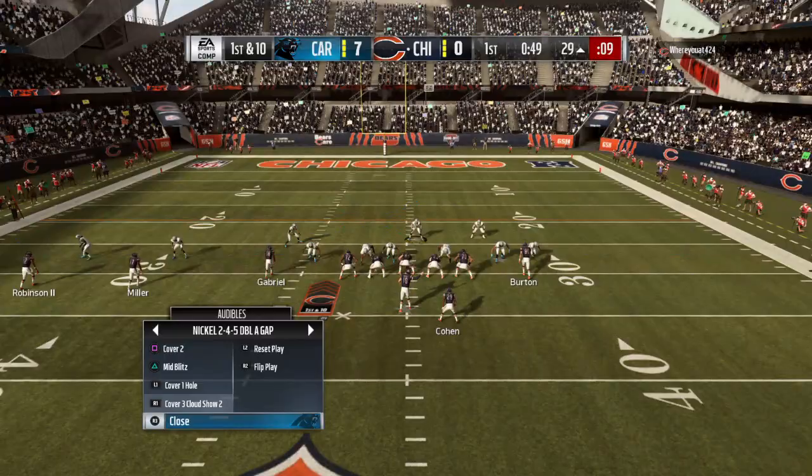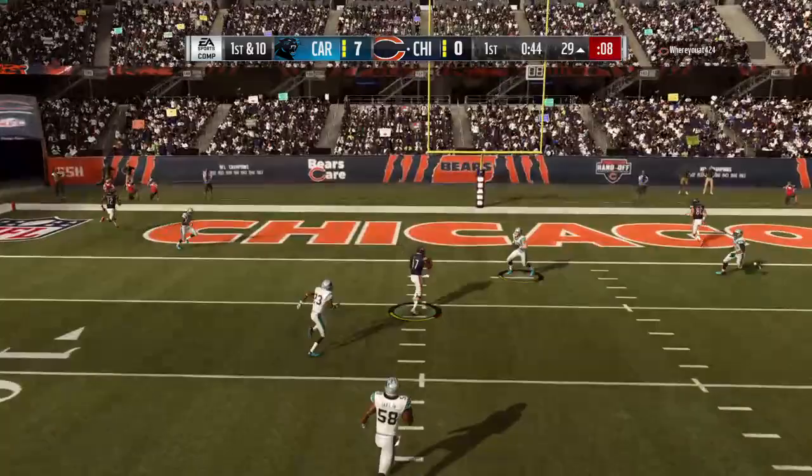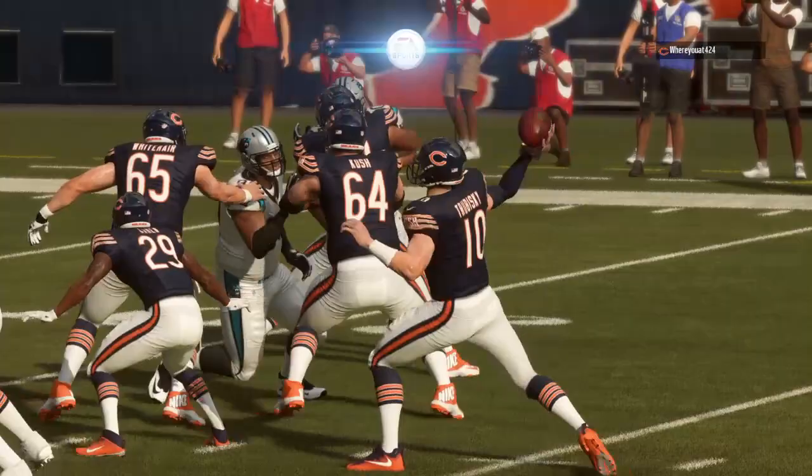They go play action here on first down. And it's caught inside the five. And he's brought down after a very nice gain. He got 29 yards that time.